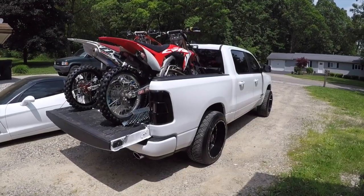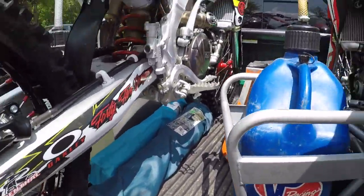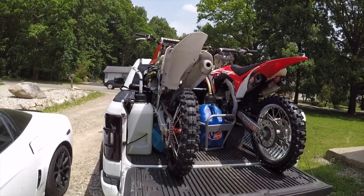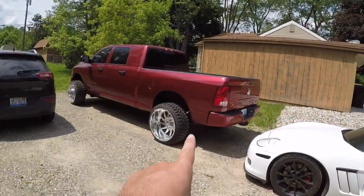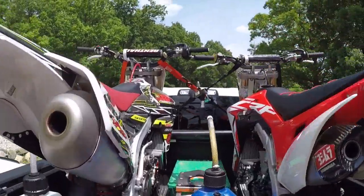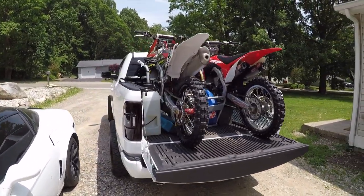All right, guys, so we got the bikes loaded up in the back of the Ram here. As you can see, it's loaded to the gills here. There's no room for anything else. The gas can's strapped down. We're ready. Can't believe how much more room there is in his Cummins than there is in this. This 5'7" bed's just too small for 2 bikes. Look how close the handlebars are. They're like touching. But oh well, we got them in there. Now we got about a 1.5 hour drive to the track, so we'll see you on the road.